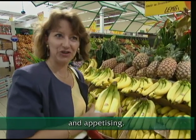Clean looking bananas that aren't black and that look nice to eat, so you can enjoy them later on in the week.